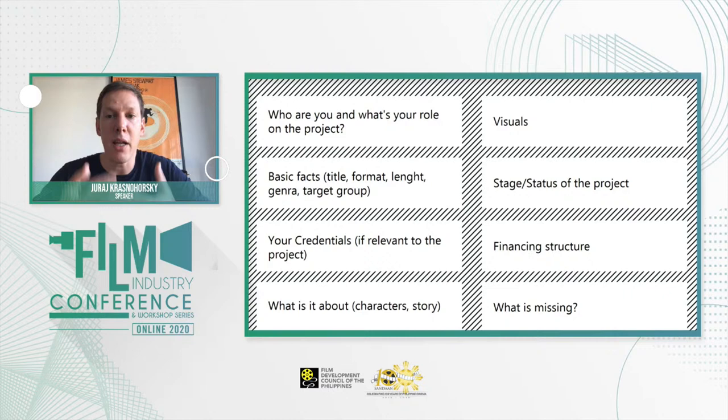Then you need to tell me the stage, the status of your project, where you are. Do you already have a script? Do you already have some partners? What is the financing structure? How much do you already have, and how much do you need? And extremely important, always finish your presentation with saying what you are looking for, what is missing, what you need. This would be, again, included also in the presentation package.